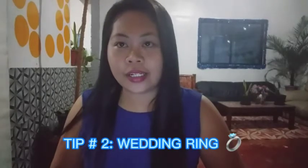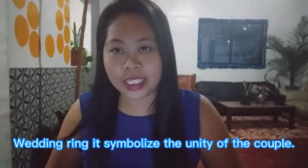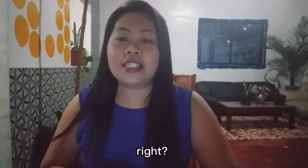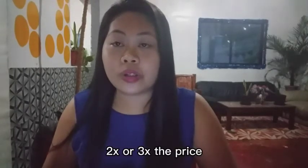Okay, tip number 2. That would be wedding ring. Of course, you won't be able to complete your wedding day without your wedding ring, because the wedding ring symbolizes the unity of the couple. But it doesn't mean or require that you need an expensive one, right? So guys, I suggest na mag-canvas muna kayo kung saan kayo mas makakamura. And tip ko lang din, huwag kayong bumili ng wedding ring sa mga mall, because nag-canvas kami doon, and then yung price niya is twice or thrice the price compared doon sa if sa labas kayo bumili.